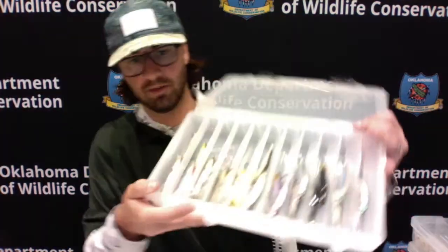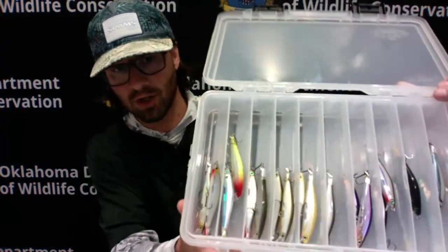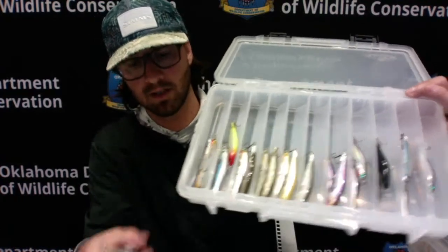Here is a box of a whole bunch of different types of jerk baits. These are all rip stops. These are my favorite jerk bait that's out there. They have a little tail on the back end of them. They get real good stopping action. So you can work these incredibly erratically, and they always pause.